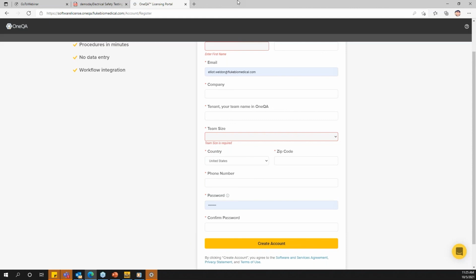I saw there was another question about the difference between, say, an Answer license and a OneQA license. Answer license is a perpetual one-time upfront license, whereas OneQA is a SaaS software. It's a service subscription software.